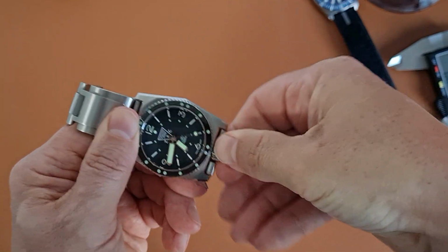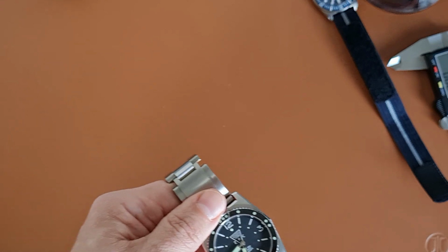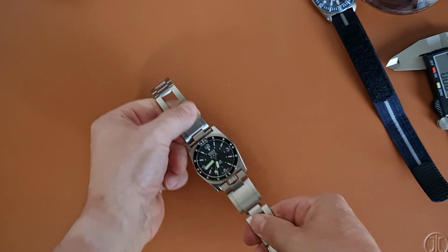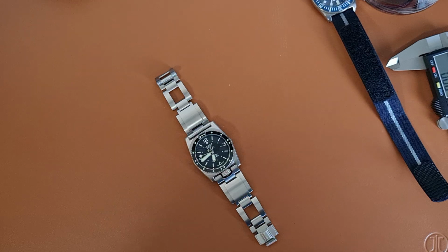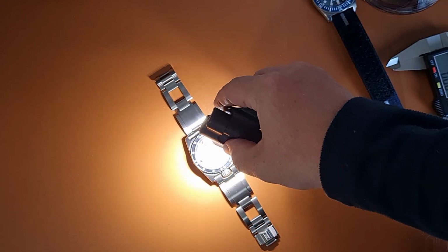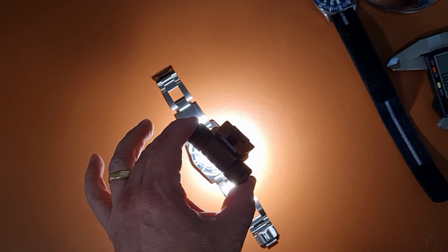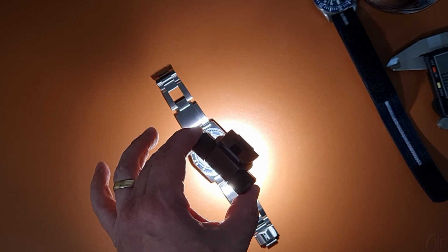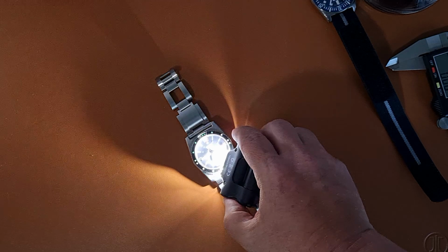Let's try to find a flashlight or light of some other sort to have some lume on it. Sorry for the confusion, I just lost the lighting. Surprisingly, this is what happens when the power bank is not fully charged. Let's put some light on this sucker. Turn down the lights as much as we can. And have a look at the lume in just a sec.